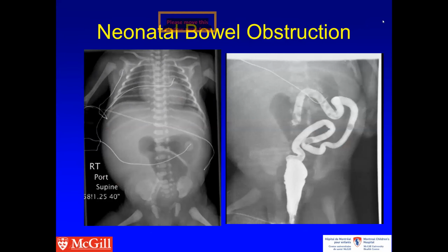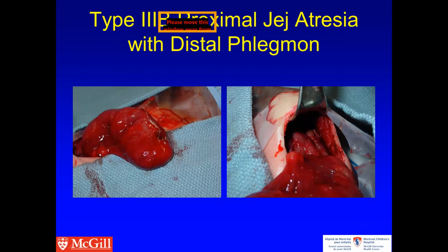Okay, here again, you have a neonatal bowel obstruction, again, very proximal. And once again, here you've got a colon that looks like an unused colon. And again, you have to suspect that this is going to be bad. And you go in and you find this problem. So here now you have a severe inflammatory condition. This picture doesn't do it justice, but what I found here was a very distended jejunum and a big phlegmon, a severe inflammatory mass. I could not tell what's what. I couldn't see any distal bowel.